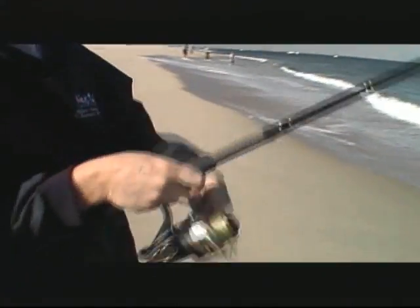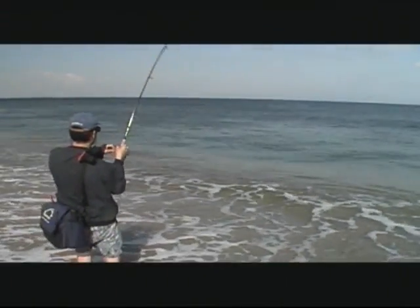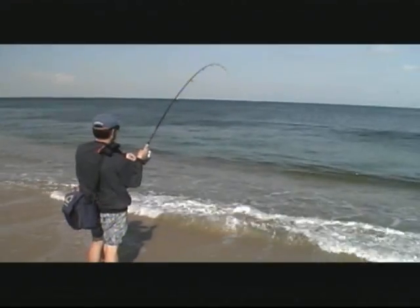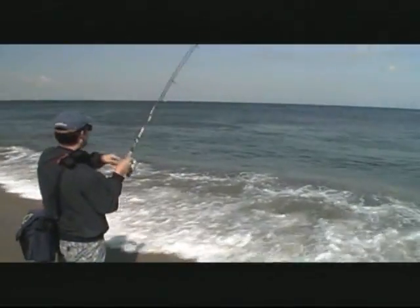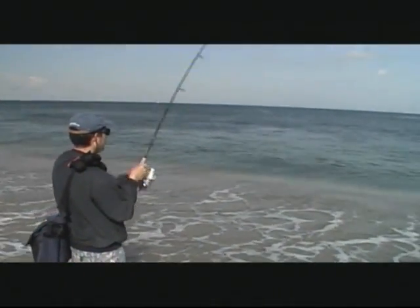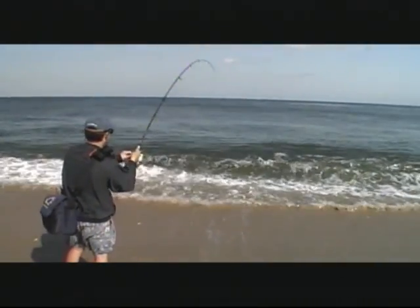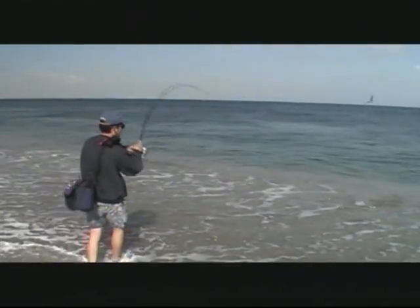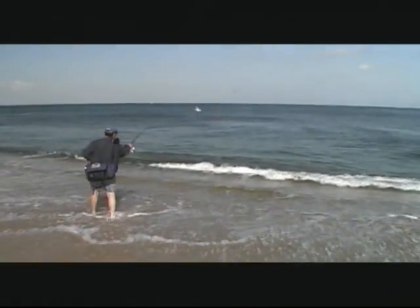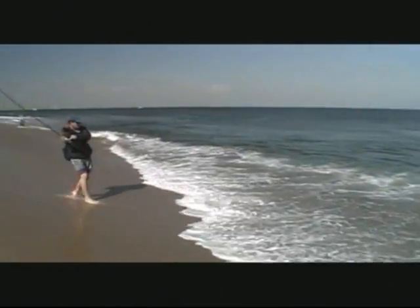Got him. Oh, Angus is on one. You on one too, Bob? A hit, I got about. I don't think this one's particularly big, but he doesn't want to come to the beach. Right at the beach break. He might come in on this wave, almost. I have to go back.